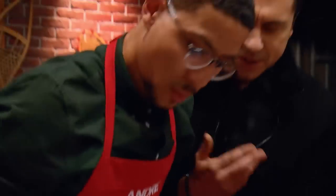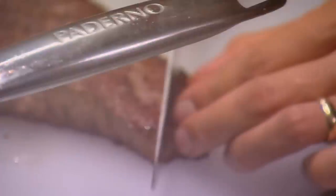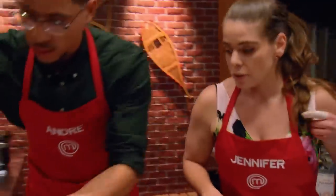Okay. So I got to be in the middle. Pay attention to your food. Even cut a little piece, look inside of it, take a peek and see what's happening. Thank you, chef. Okay, good luck. How is it? Oh, yeah, a little longer. A little longer. Yeah, yeah.